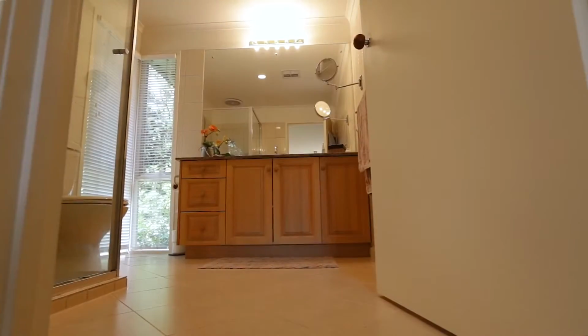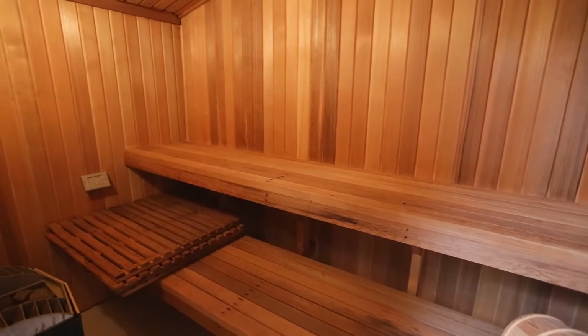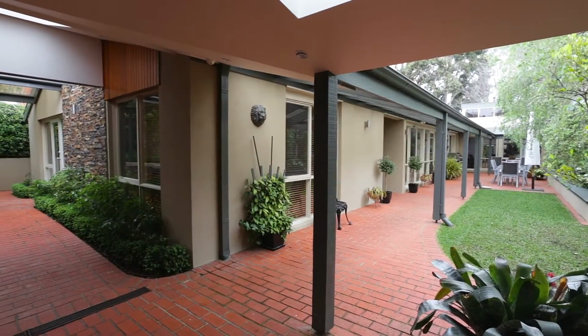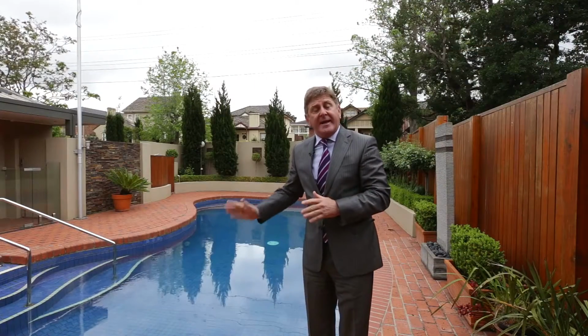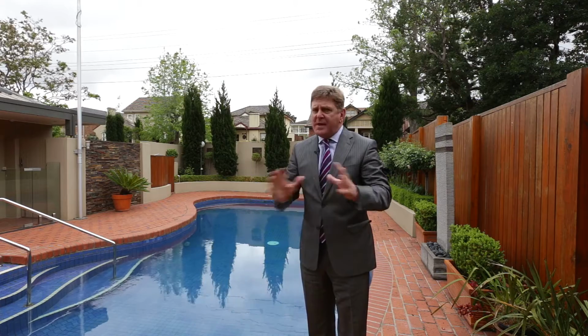It has a sauna. It has a lift to get from the fractionally elevated double garage down to the flatter part of the block. It has beautiful gardens, an in-ground fully tiled pool. It has solar heating for the pool. There is nothing missed in this home. It is in a brilliant location.